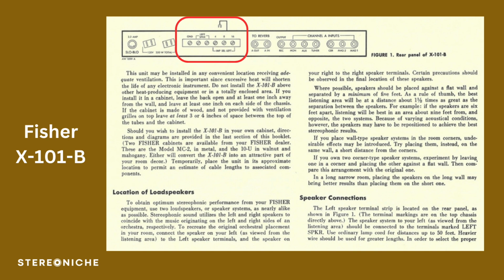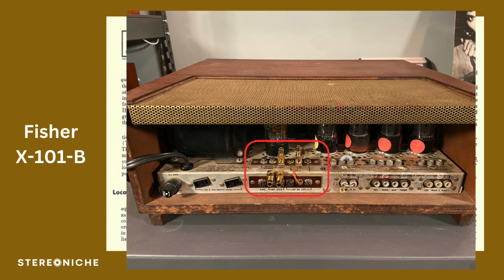But in this case, you're actually going to set that by connecting this little wire. It comes out of the top of the unit and it comes down and you connect it to the 4, 8, or 16 ohm tap here. That's where you do the left channel.